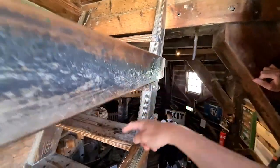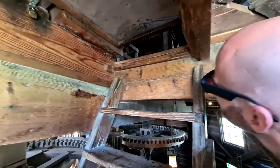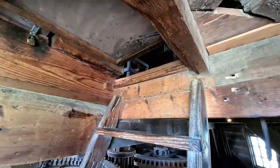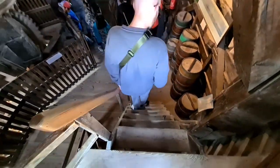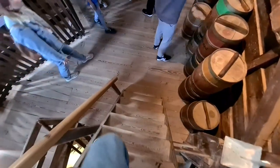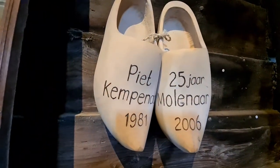Oh, now we are going down from that deadly stick. Oh, look at that. It's closed. Ah, we can go there. It's closed, but until here we can come. So they are hiding the main thing. It's the secret place. It's the VIP area. Deadly stairs. That's wooden clogs.